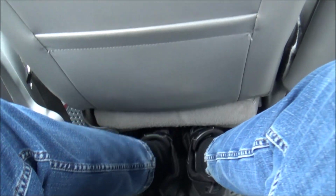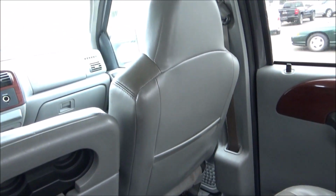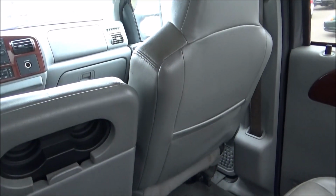Space back here, I'm about 6'1" with the driver's seat in a pretty comfortable position for myself. Legroom is good, headroom is really good. Footroom, a little bit obstructed, but other than that, it's spacious. It's a crew cab, 1-ton truck. Gonna be pretty spacious.